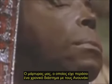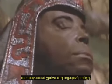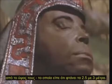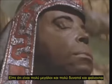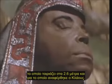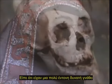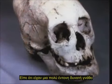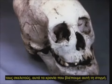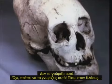Our witness, who had spent time with the Anunnaki in real time, in the present day, said that one of the things that characterizes them, besides their size, which he says was 8 or 9 feet tall, is that they're very large and very strong, and they look larger than that. But that's roughly their height, which matches exactly the 2.6 meters that Klaus has been talking about. He said it's a very prominent, strong jawline, and this is what strikes me about these skulls that we're looking at right now.